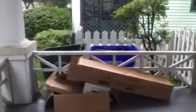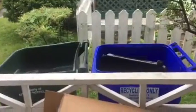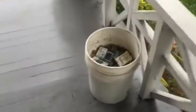And as you'll see, they still have a lot of stuff here. Both of the trash cans are broken, but that's not a big deal. The city will replace those. Stuff here on the porch left. Looks like they've not issued a change of address.